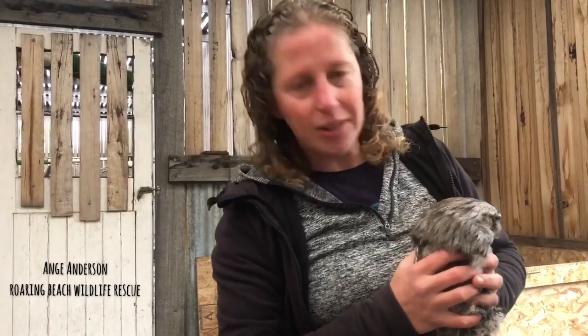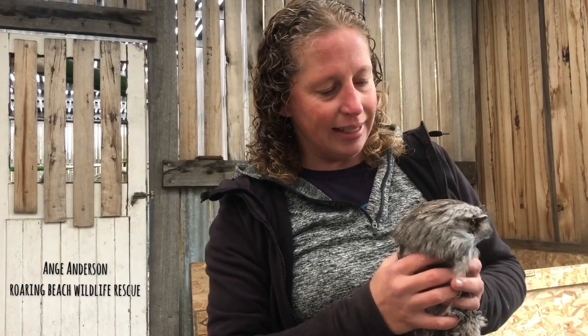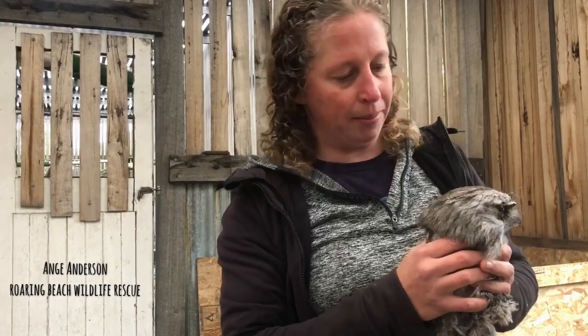Okay, I'm Ange Anderson from Roaring Beach Wildlife Rescue. This is one of the birds that has recently come into care here. It's a tawny frogmouth, which unfortunately has been hit by a car and is recovering from some concussion and unfortunately a little bit of damage to its eyes. But it is improving, so we're hoping that we might be able to release it back to the wild.